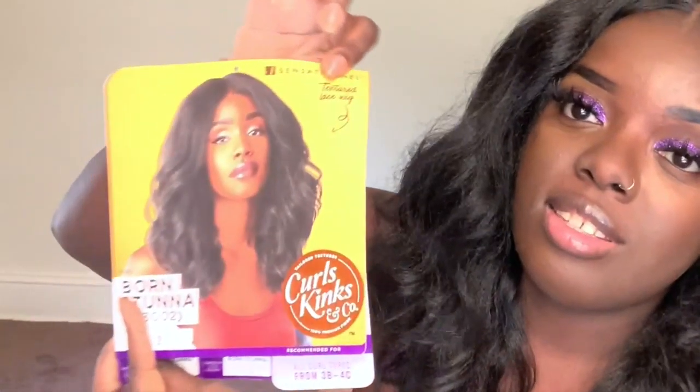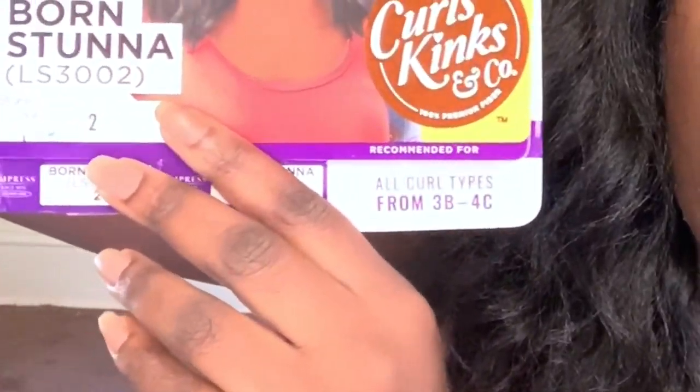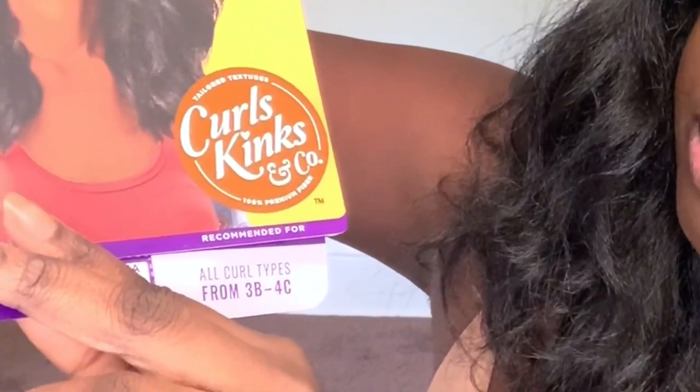4 inches. It says it's a textured lace wig, which it definitely is, you can tell. It comes with baby hairs, and it says it has 100% premium fiber. And it also states that it's for all curl types, from 3B to 4C. Let me give you a quick 360 and we'll get right into my pros.